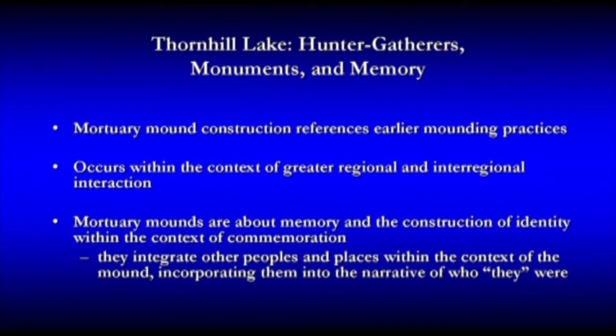Now, there are aspects of mortuary ritual that leave no tangible traces at all. Oratory, people giving speeches, for lack of a better word, about the deceased. No visible traces. Gestures performed by individuals. Dancing. None of that shows up. There's no traces of it. However, the practices that we do have are the repetitive construction episodes of the mounds.